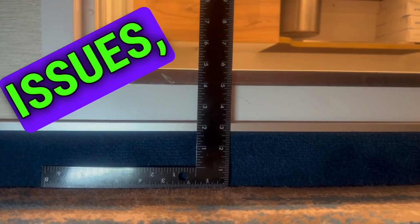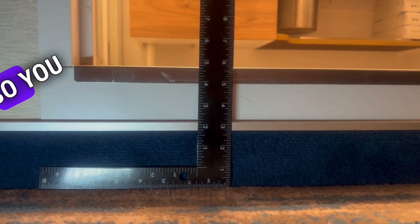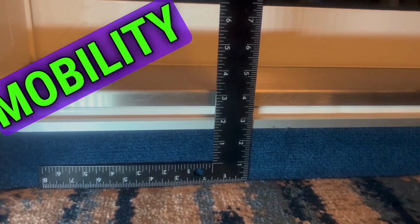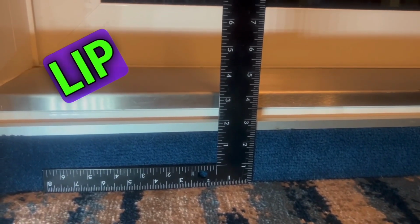If you have mobility issues, be aware that there's a 6-inch lip to get into the bathroom, so you may have difficulty stepping up. If you have mobility issues trying to get out to the balcony, you're looking at a 4.5-inch lip there.